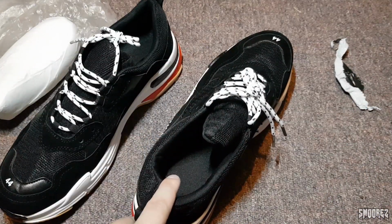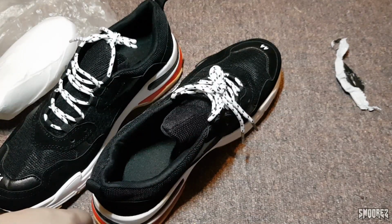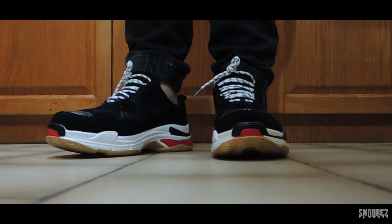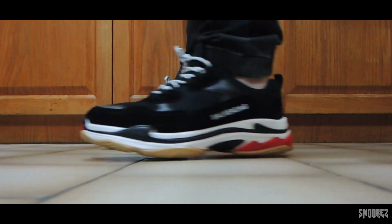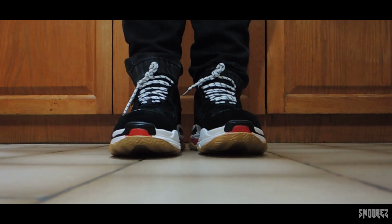Anyways, let me do an on-foot part of these things, see if they fit me, and give you my final conclusion on these, and call this a video. Here they are on foot. Firstly, they actually fit, so that's one positive. But then everything after that is mostly negative.